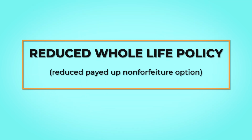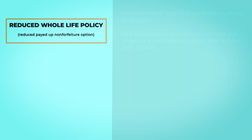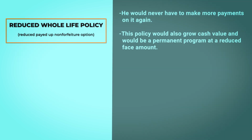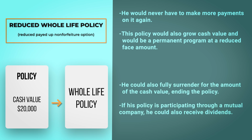Another thing Alex could do with his cash value is use it to buy a reduced whole life policy. This is called the reduced paid-up non-forfeiture option. He would never have to make another payment on that policy again. This policy would also grow cash value and would be a permanent program at a reduced face amount. So we'll take that same example. Say he had $20,000 of cash value. He could use that to buy however big of a whole life policy as a single premium whole life, and he would never have to make a payment on it again. The face amount would be smaller, but he would never have to make another payment. He could also fully surrender the policy for the amount of the cash value, which would end the policy.